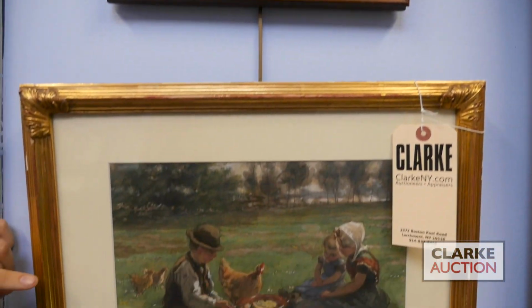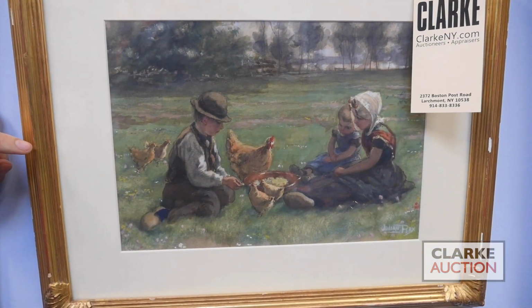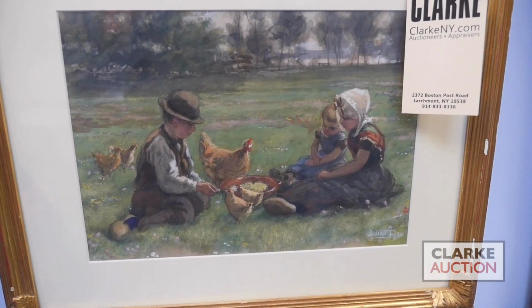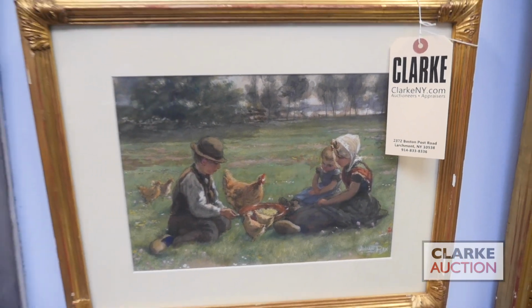Below it, we have a nice charming watercolor of children at a picnic. I don't know if they're feeding their chickens. It's by the American artist Julian Ricks, who's known as a California painter and did great work in landscapes, but I think we've got this really charming little genre scene here. It comes out of a local collection with a $300 to $500 estimate.